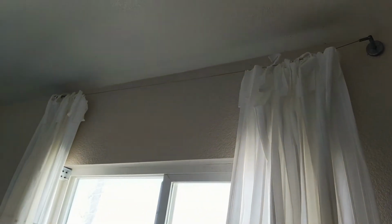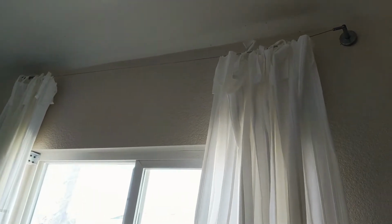This curtain rod was like a whole fiasco, mainly because Ikea is so far away. Originally we bought a tension curtain rod that they have at Ikea. I thought it was a really cool idea, and then we went to install it. It was such a bitch to install. It was so hard. Me and my husband were so frustrated by the end of it.